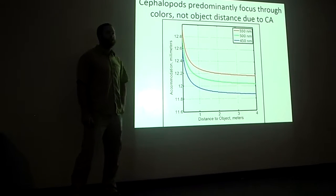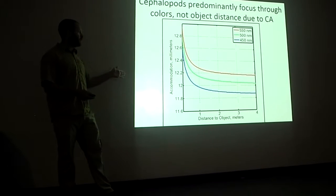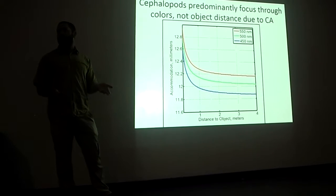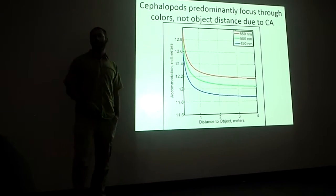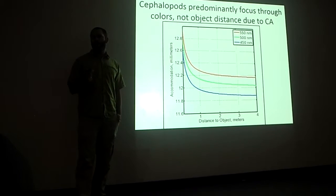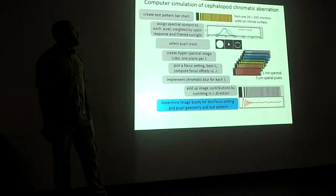So you have this sort of color range ambiguity, where if you know something is in best focus at this accommodation setting of 12.2 millimeters, the object is either 1/3 of a meter away or 2 meters away if it's red. So you just have to be able to break that ambiguity to determine the spectral content. And we know that image defocus is used in distance judging by chameleons and jumping spiders. So I think this is computationally a very possible thing for these guys to solve.